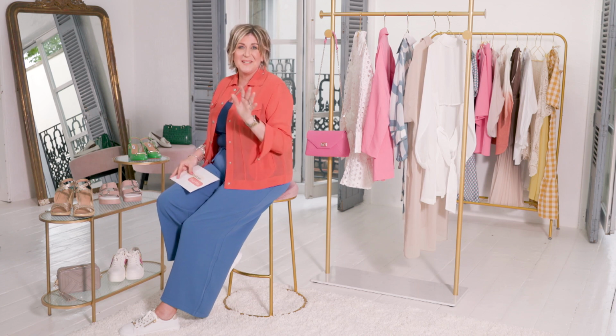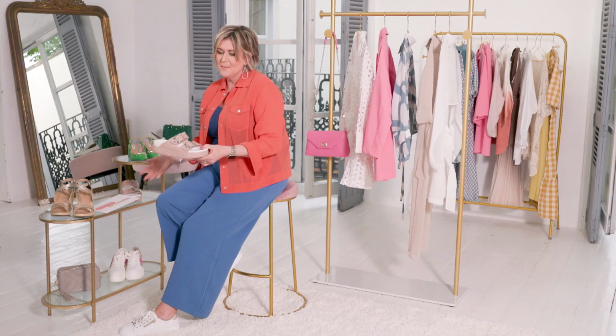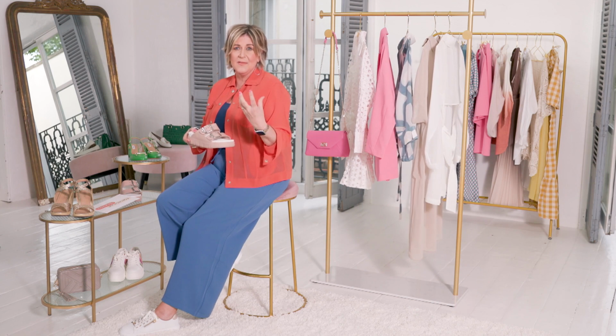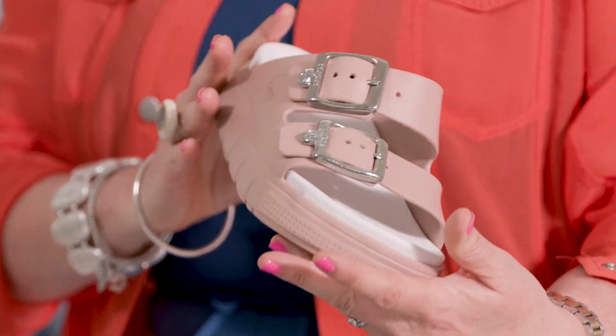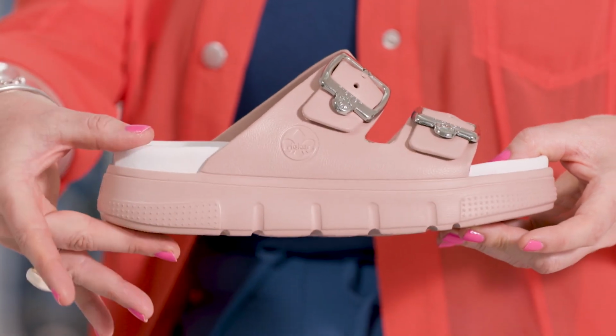So in terms of the first step, if you're really struggling to get out of your trainers, probably the easiest thing to go for is a flat form sandal. So you're still getting a sporty feel. If that's what you've been loving about your trainers, you're still getting that, but in a more open styling. Now, obviously, there's lots of options you can go for here, but in terms of comfort that will give you that instant comfort with some elevation.